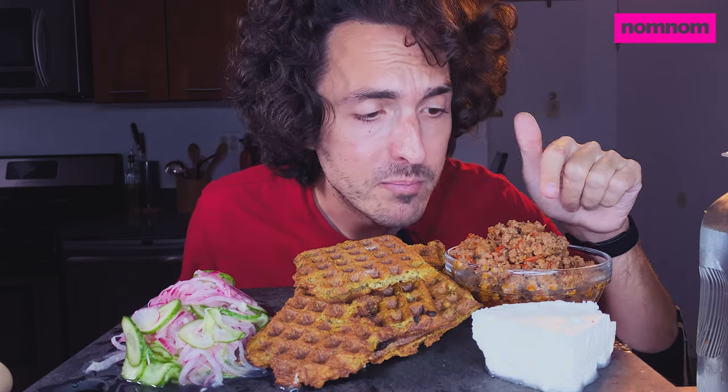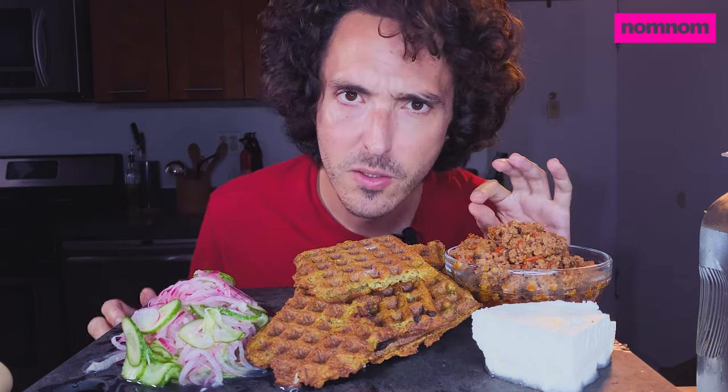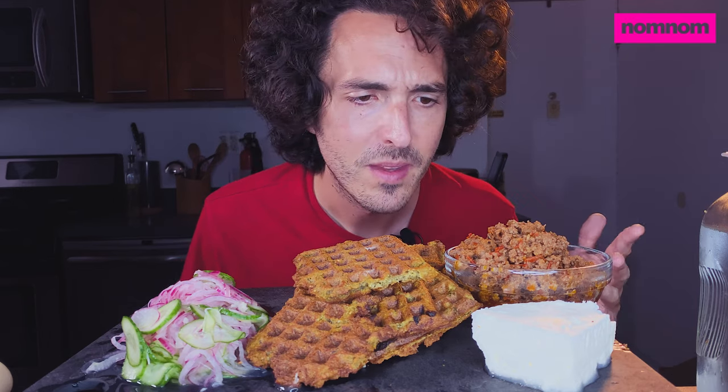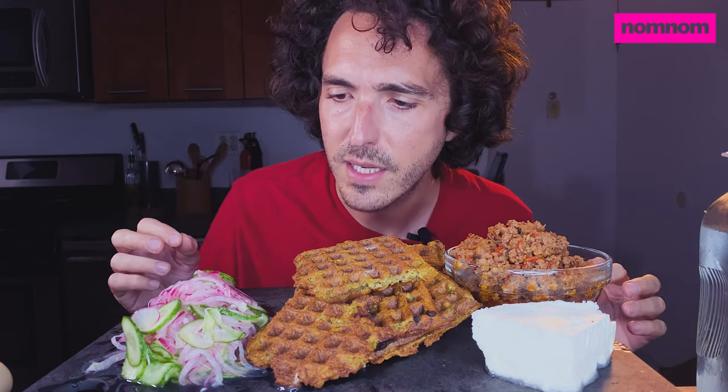I have lamb that I have cooked with harissa seasonings, with kind of Middle Eastern, North African flavors. It's a little bit spicy, a little bit of red pepper going on in there, some roasted bell pepper flavors, garlic, onion, other herbs and spices that make it kind of rosy and fresh, super tasty.